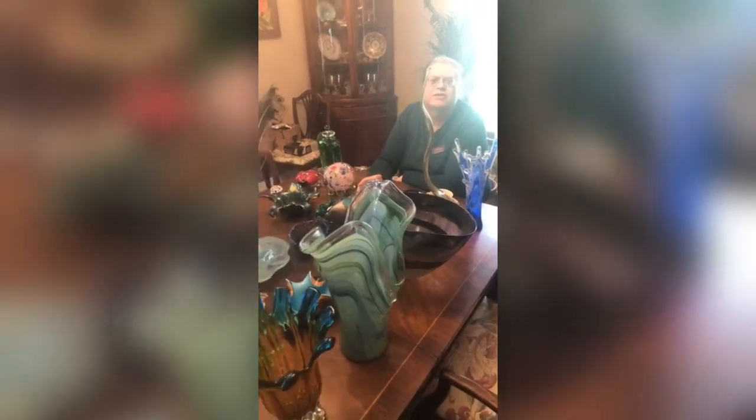It's done similar to the way the appliques are done on Wedgwood. It's just very gently laid on there and fused to the glass after the glass itself has been shaped and cooled. Okay. That's very interesting.